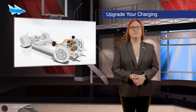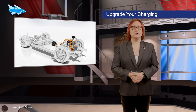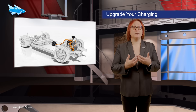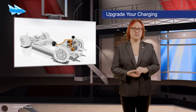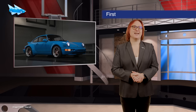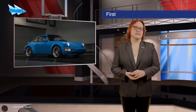Porsche has officially confirmed it will be offering new and existing customers the chance to upgrade the onboard charging unit in their Porsche Taycans, unlocking a total of 19.4 kilowatts of onboard charging capability, which will dramatically slash home Level 2 charging times. Everatti has officially produced its first all-electric classic Porsche 911, 964 model, for the US market.